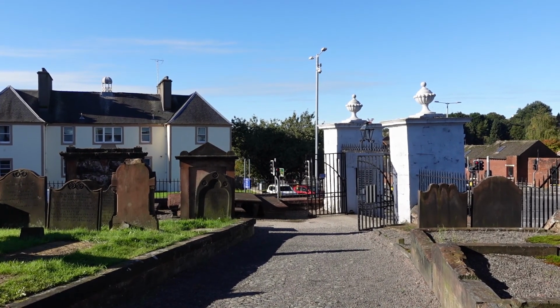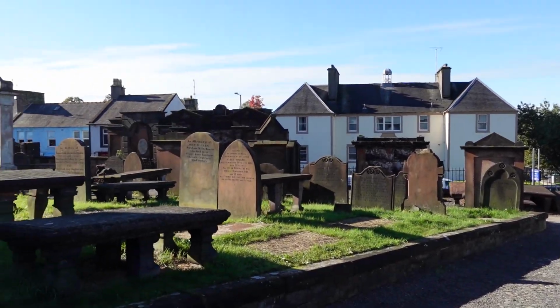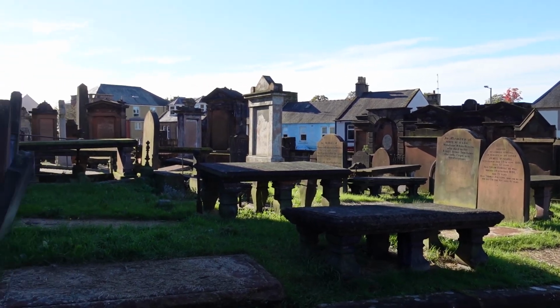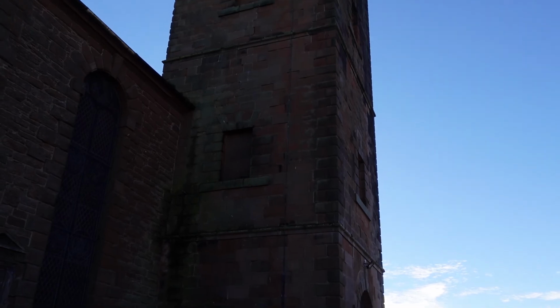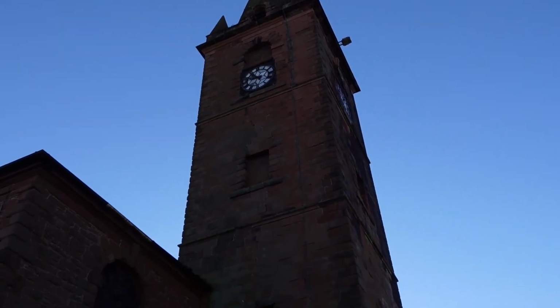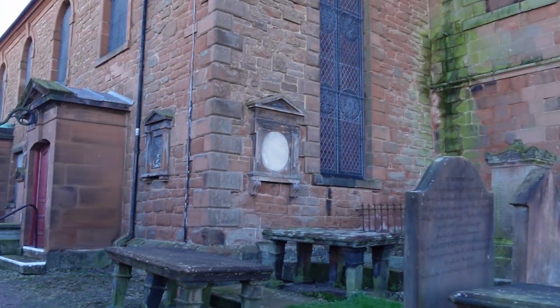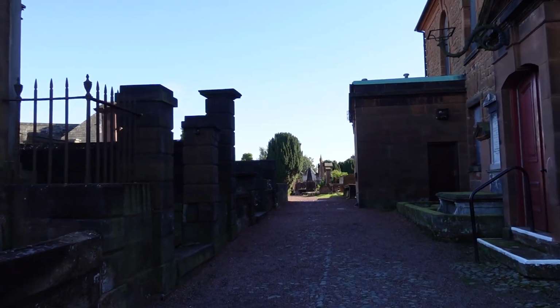Just walked between those two white pillars, through the gate and into the churchyard of St Michael's Church here in Dumfries. It is the oldest church in the town. I'll give you a better view in just a second because we're behind where the sun is shining at the moment. We're in the shade. I will show you when we get round the other side.